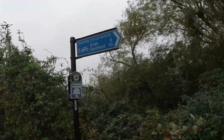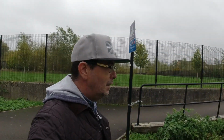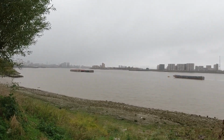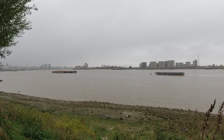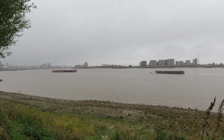Bye. Here we are. We've walked 6 miles, so we're just walking into Woolwich. Hopefully I can show you a view of London, but the clouds have come in, so the weather's really closed in. You can't really see much at all. Oh, there you go. Through the mist, through the fog, you can see Canary Wharf, but we're in part of the river which starts to loop around, so you can't really see amazing views from here.